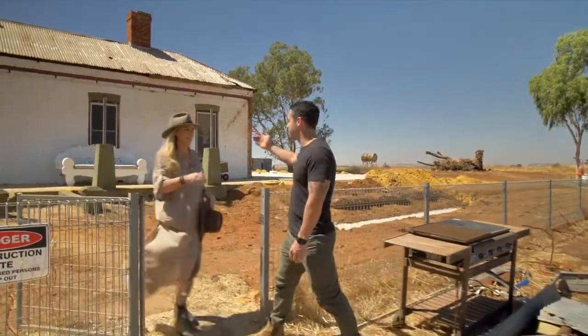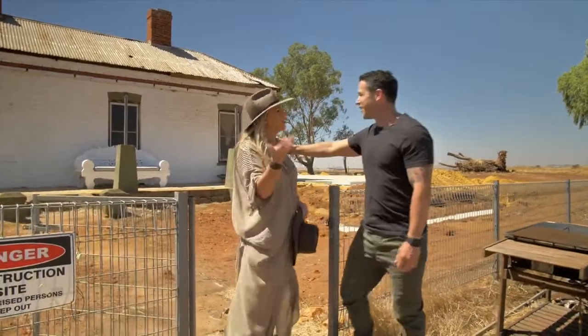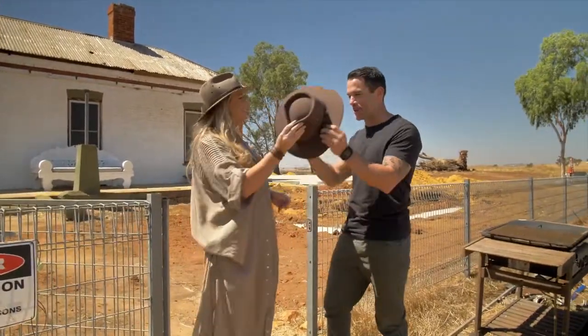Hey, Nat. Hi, Mark. How are you? How are you going? Buddy, what are you doing in the country without an Akubra? No, I'm a city boy. I'm your typical city folk, and I've come all the way out here without a hat, so old Nat has hooked me up with the old-fashioned Akubra. Boy, don't I look good.